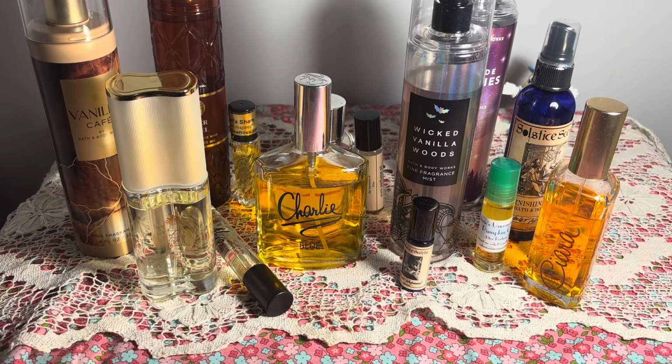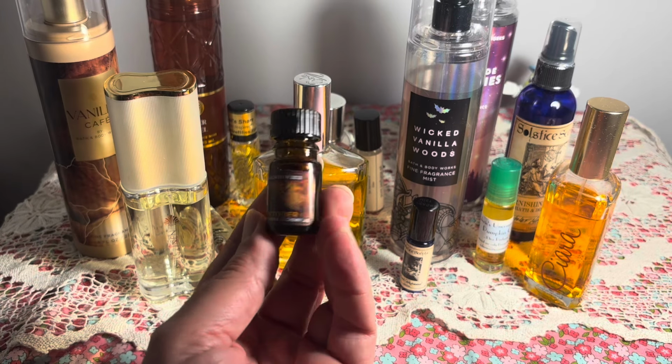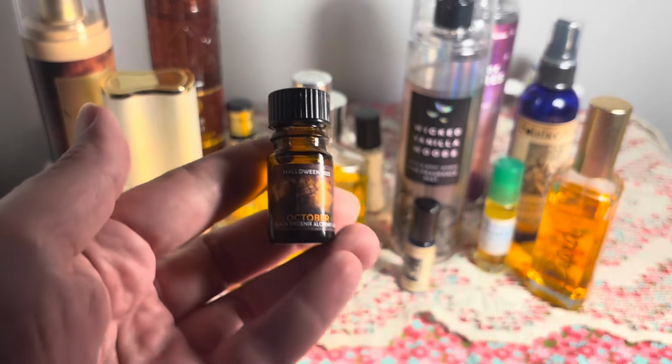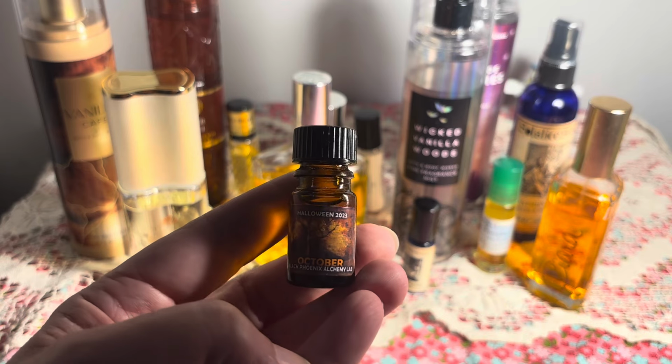Some of these perfumes just remind me of being on a bike ride in October, because that is what I've been doing. So the first one I want to show you is October by Black Phoenix Alchemy Lab. It's definitely a fall leaves kind of fragrance. Smells like walking in the woods, leaves crunching under your feet. It's slightly green, slightly ambery. I think this one says Halloween 2023. They put years on their Halloween fragrances, which I think is nice.